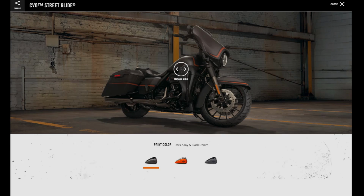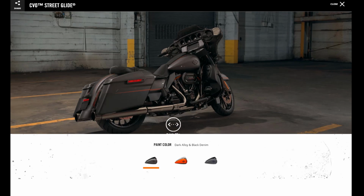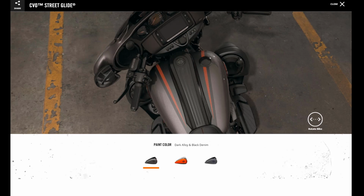some highlighted points on the bike. So here's your available colors. I'm a real big fan of this color too. It's called dark alloy and black denim. This is a close second favorite of mine.